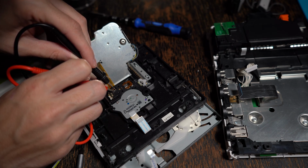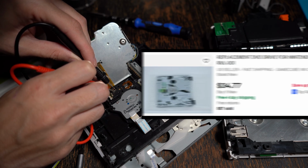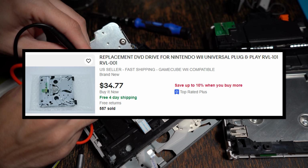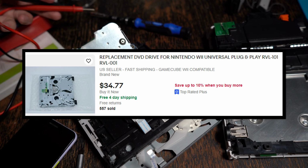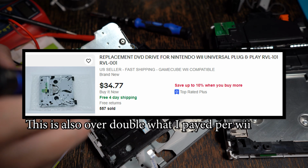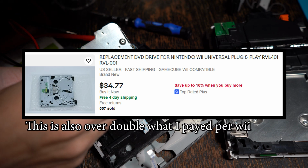Also, I know a lot of people in the comments are probably going to be like, just buy a new laser or a disk drive and install it. And yeah, I can do that to all of these Wiis with broken disk drives. But I feel like that defeats the purpose of this video. I'm trying to fix broken Wiis, not to buy and replace parts.